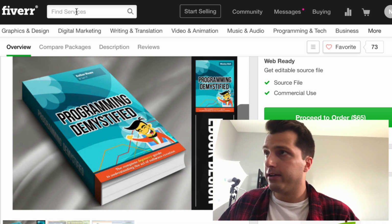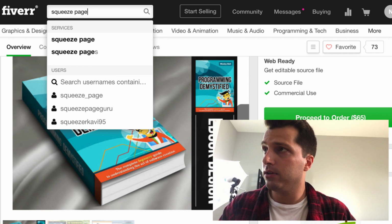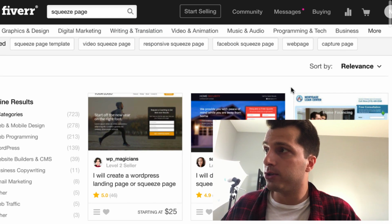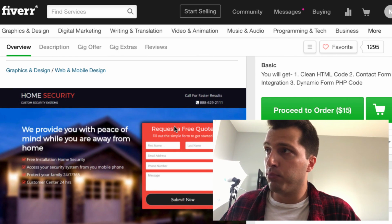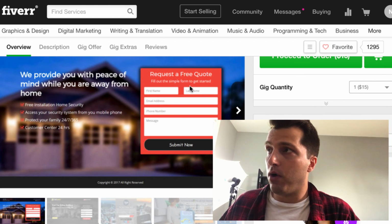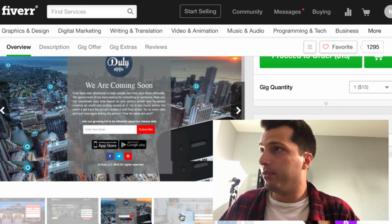All right, another one is a high converting squeeze page template. You can also buy these off of theme sites, but what I want to do is just point out a couple gigs here. These people will design them for you. So 15 bucks. A high converting squeeze page template is pretty much a simple page like this, not a lot of info, opt-in form above the fold here. Now, you don't want a bunch of fields like this, ideally just 1 or 2. So let me just find one that's pretty decent.